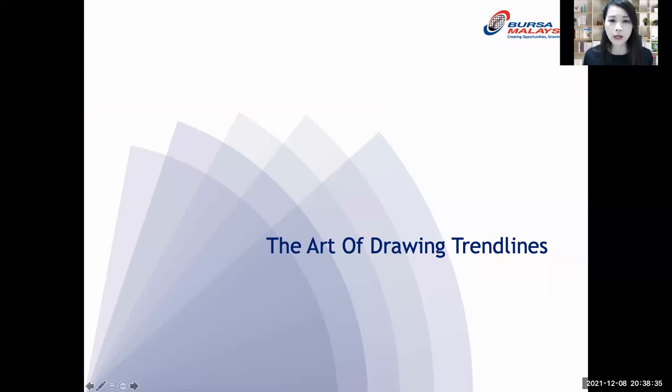So for me, I have my ways of interpreting it. And over the years, I developed my way of drawing the trend line as well. So I can share with you, and it's definitely open for sharing. Okay, so you can also share with me how you draw your trend line, and I can share with you how I draw my trend line. Okay, thank you so much.